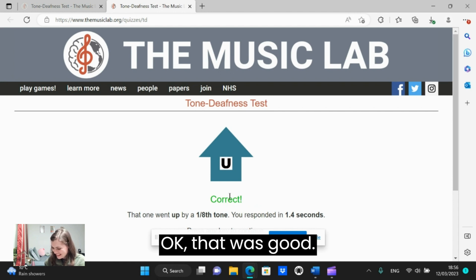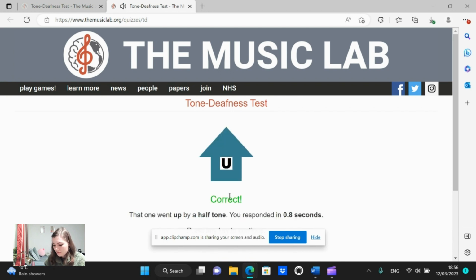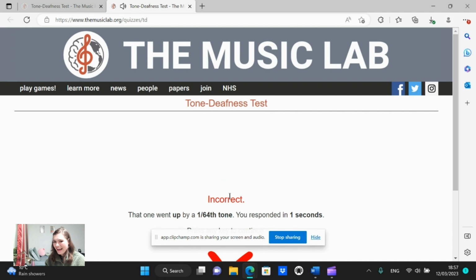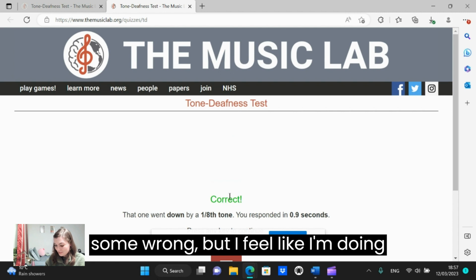Okay. That was good. Down. Okay. Okay. I was a bit confident on that. Right. Up. That was correct. Down. Up. Down. No. Okay. I'm wrong. Down. Down. Okay, I'm feeling very confident. I feel like I'm doing really well on this. I might just be delusional. I have got some wrong, but I feel like I'm doing really well.